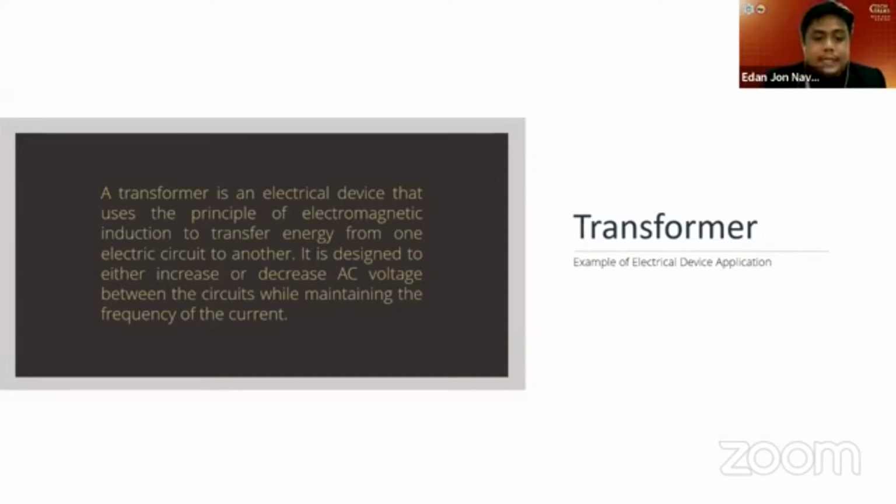A transformer is an electrical device that uses the principle of electromagnetic induction to transfer energy from one electric circuit to another. It is designed to either increase or decrease AC voltage between the circuits while maintaining the frequency of the current.